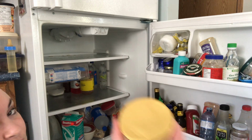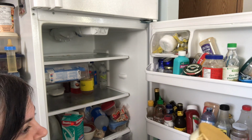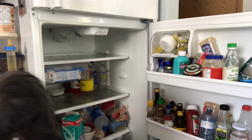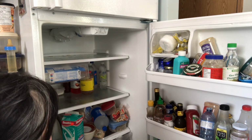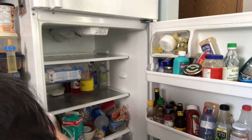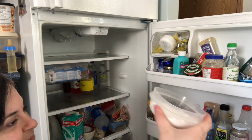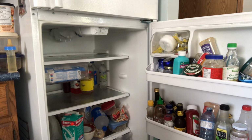This was a little creme brulee that my mom gave us at Easter dinner, and I didn't eat mine, so I got to take it home. I'm going to eat that as a treat one of these days soon. Have some sour cream. Yep, that's sour cream. I just bought it a couple weeks ago. And I have a little dish here with some baking soda just to keep things smelling fresh.